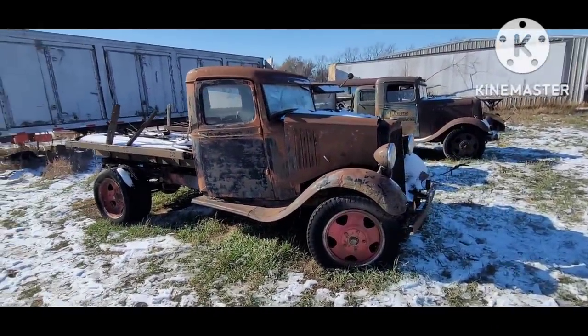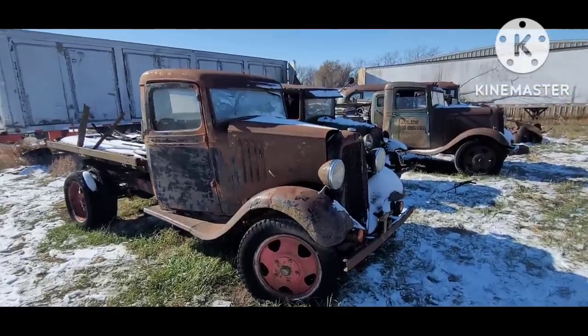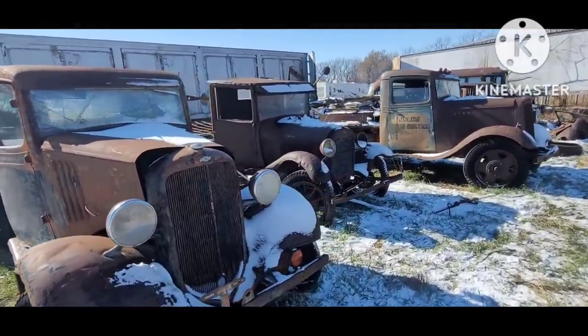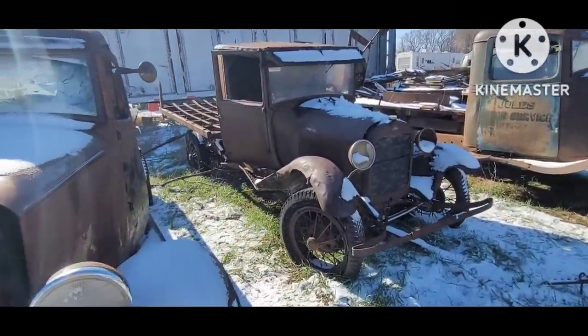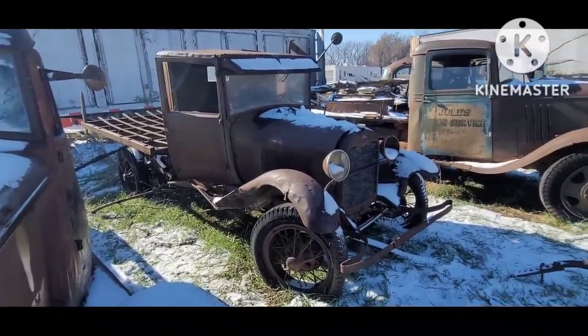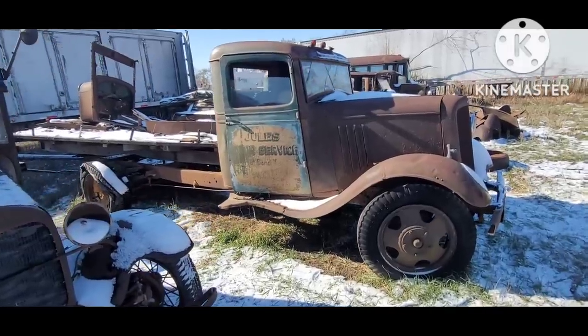1934 or '35 Chevrolet truck. See those vertical hood louvers. Then next to it, got the '28-29 Ford Model A. Pretty rough, but it's steel cab. Chevrolet's had wood in the cab.